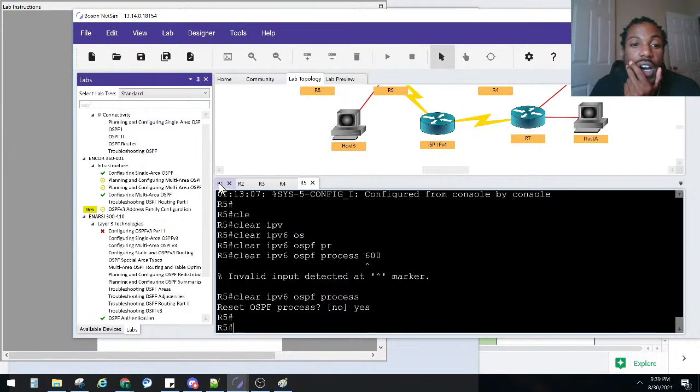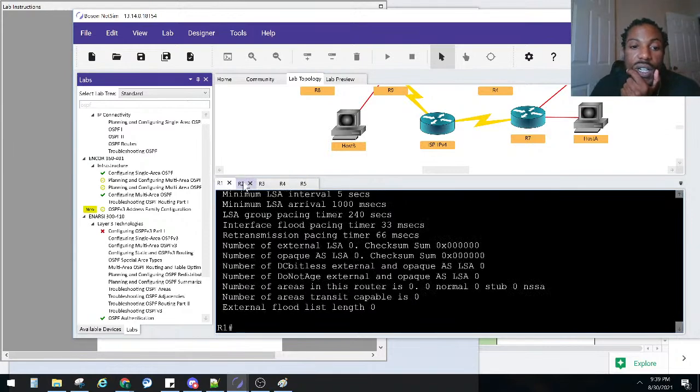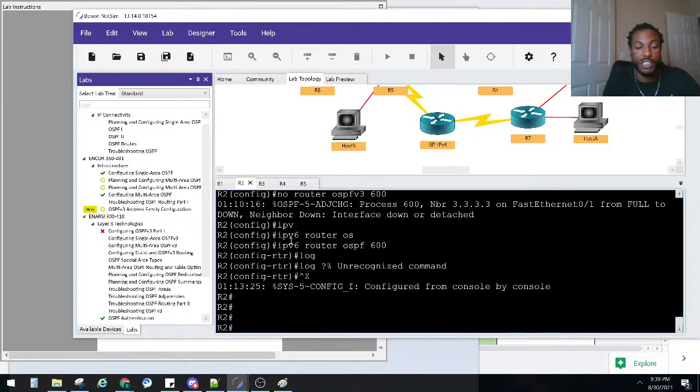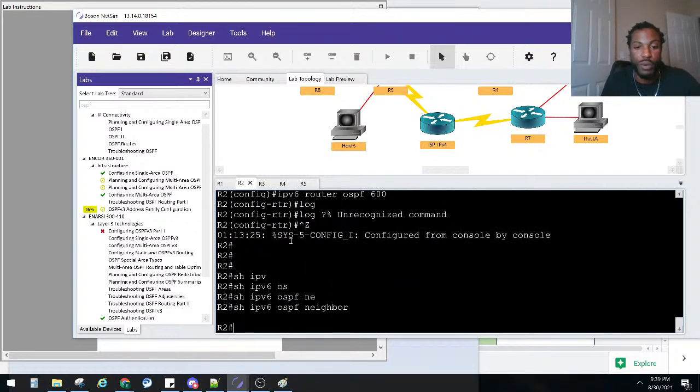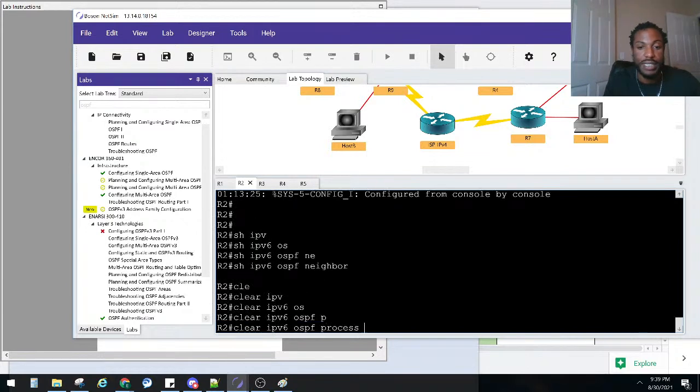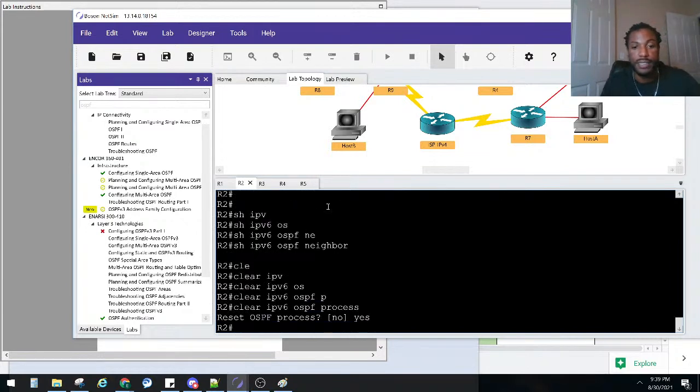Now, let's see what neighbors we got. Show IPv6 OSPF neighbor. He don't have no neighbors. Router 2. Let's do a clear process. Clear IPv6 OSPF process. Yes.